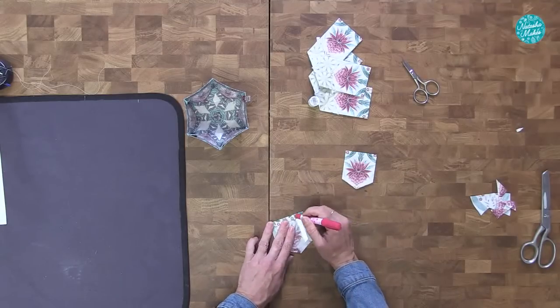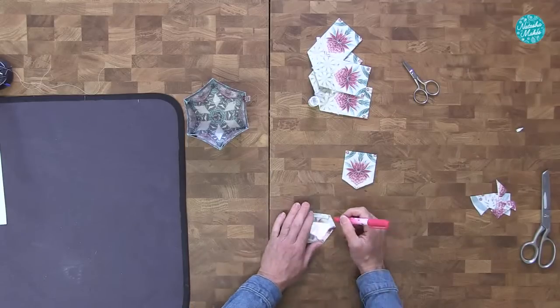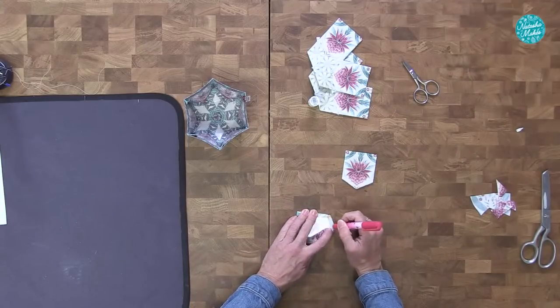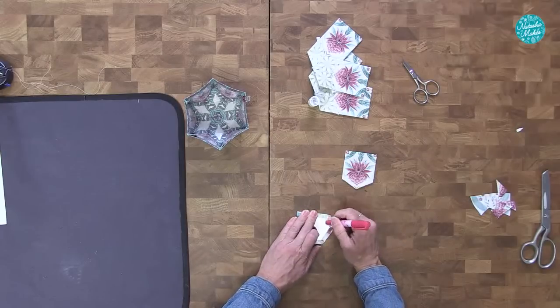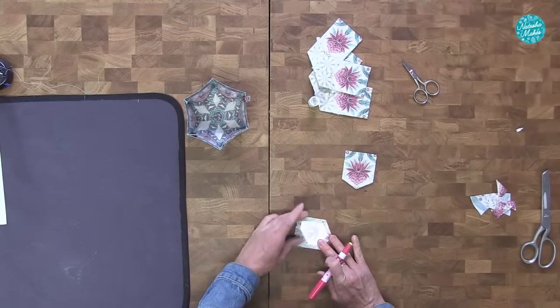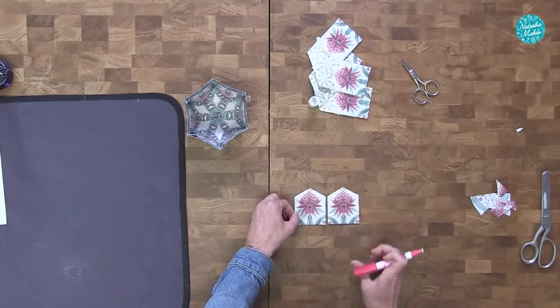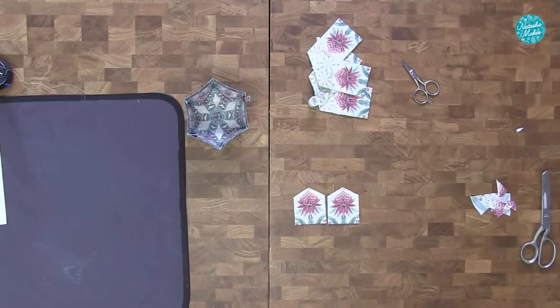A little bit under there just to hold that down. Little dab under there, little dab under there. And then there it is. So you're going to do that to all your pieces. And you see, look, then they all are the same, which is just fabulous.